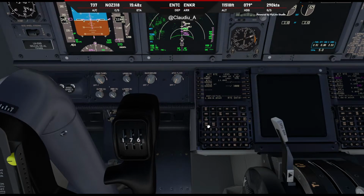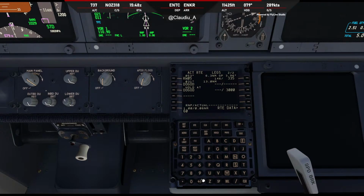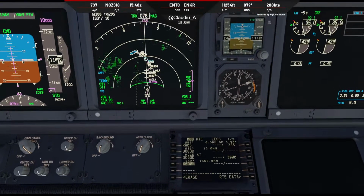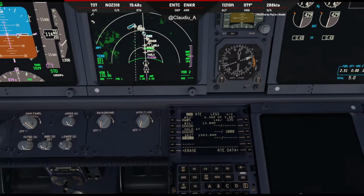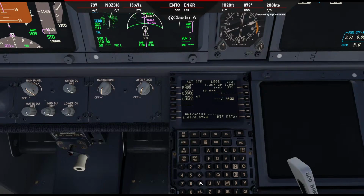Let me just double check something. 60 degrees north is 030 west, but we should enter 6030 north. And no. Sorry. 69.